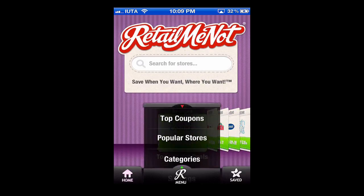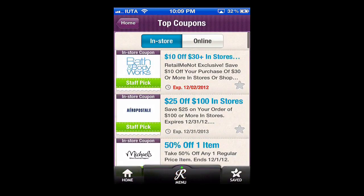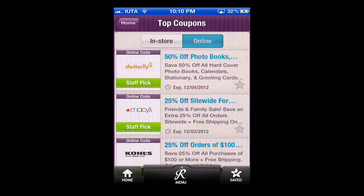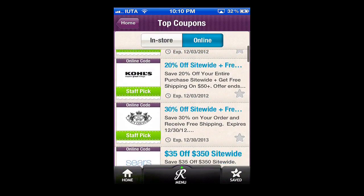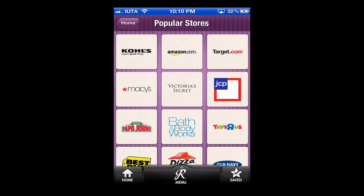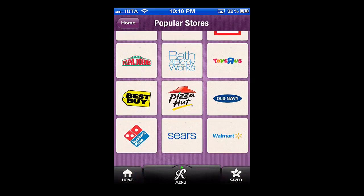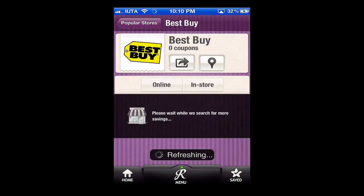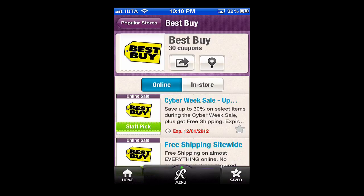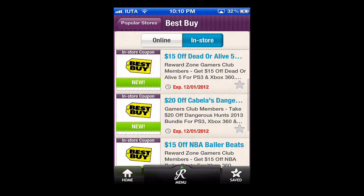We can go to menu and we can just simply search by top coupon and tap there. We can go to the in-store or online and just simply scroll right through. We'll go back to menu, we can go to popular stores. That brings up tiles that look like little apps, and we can go through the different stores. So for example, if we wanted to choose Best Buy, we tap there, let it load, and we get all of the online deals as well as some in-store deals as well.